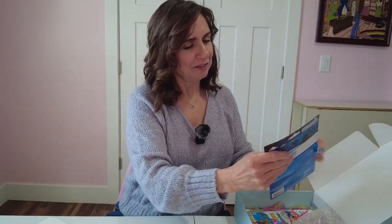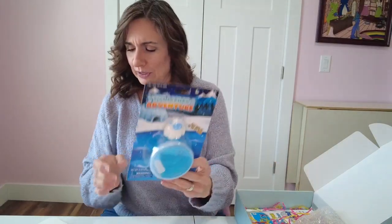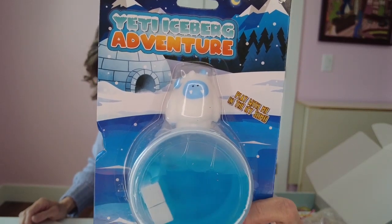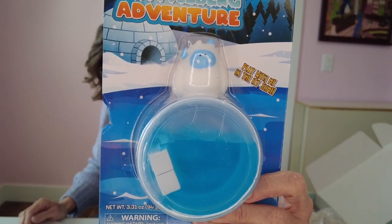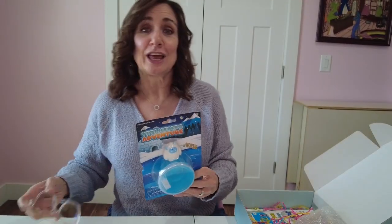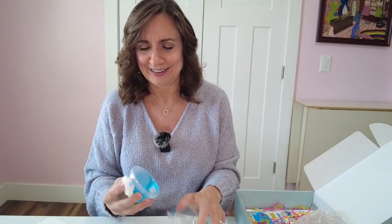Next, we have Yeti Iceberg Adventure. Let me read to you about this one. The Yeti Iceberg Adventure combines pretend play with a hands-on sensory experience. Includes one Yeti figure and slime with plastic ice cubes for tactile play and exploration. Okay, there's slime in here. You know I got to try and play with it. Let's see what we got.